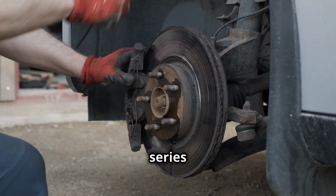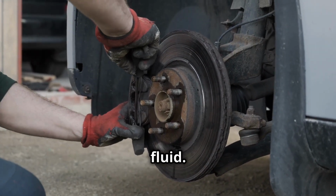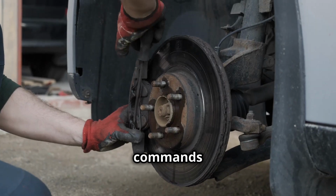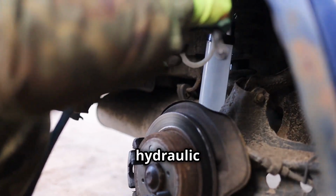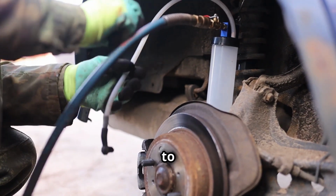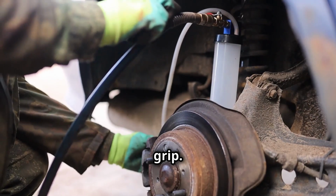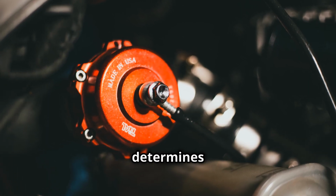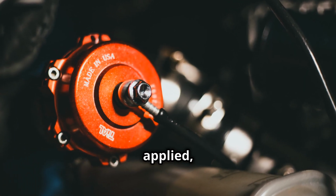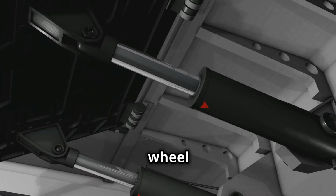It contains a series of valves that can open and close rapidly, regulating the flow of brake fluid. When the control unit commands a reduction in brake pressure, the hydraulic unit opens the appropriate valve, relieving pressure in the brake line leading to the specific wheel. This allows the wheel to regain speed and restore grip. Conversely, when the control unit determines that more braking force can be applied, the hydraulic unit closes the valve, increasing pressure and slowing the wheel down.